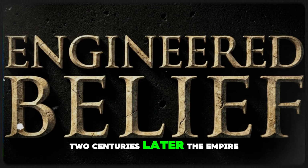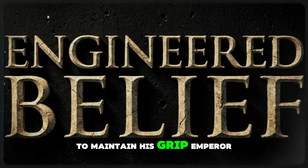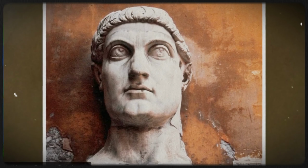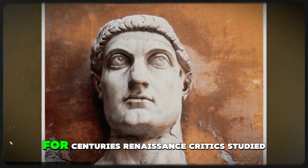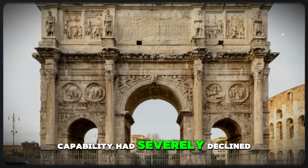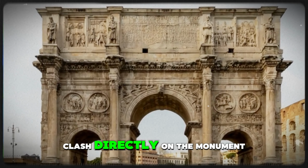Two centuries later, the empire was fracturing. To maintain his grip, Emperor Constantine required a visual language that left absolutely zero room for interpretation. The Arch of Constantine stands near the Colosseum. For centuries, Renaissance critics studied its flattened carvings and concluded that Roman artistic capability had severely declined. You can see the stylistic clash directly on the monument.